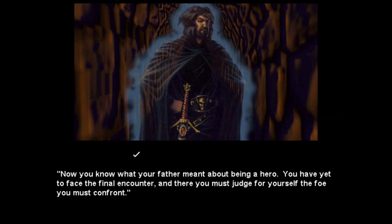Now you know what your father meant about being a hero. I'm pretty sure his voice has kind of fluctuated a bit the whole time I'm doing this. You have yet to face the final encounter, and there you must judge for yourself the foe you must confront.